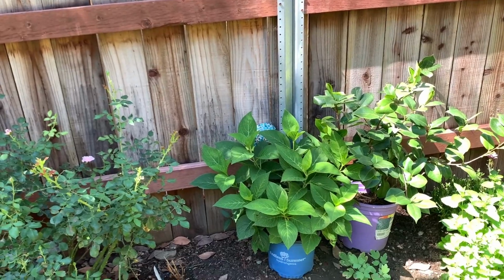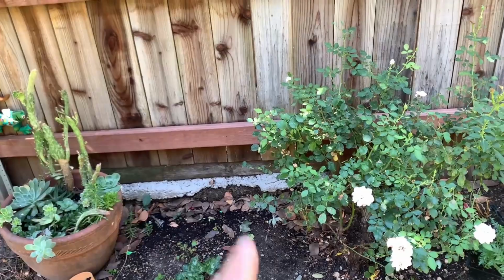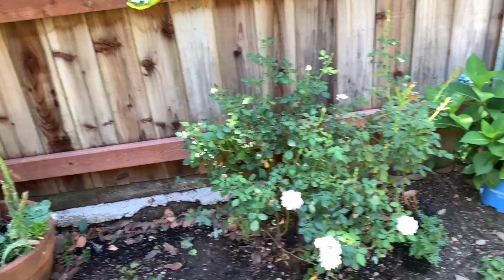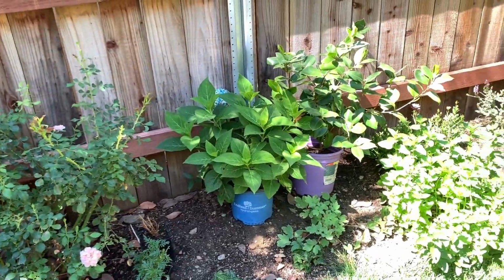But the other option would be to move that hydrangea and put it in this section next to the succulents. And it would have more shade than what it does now.